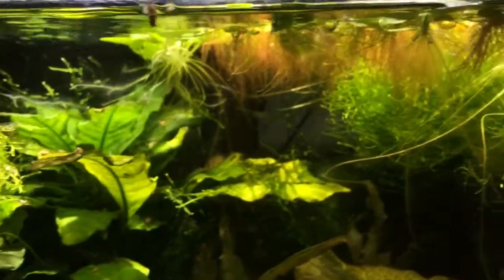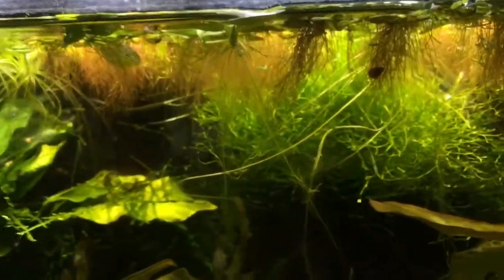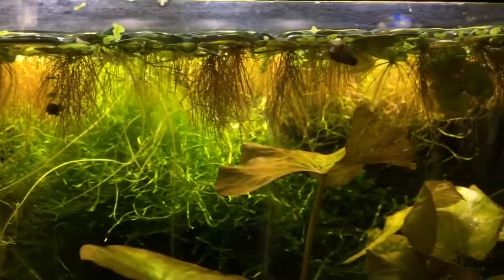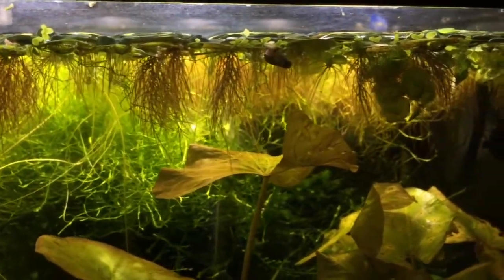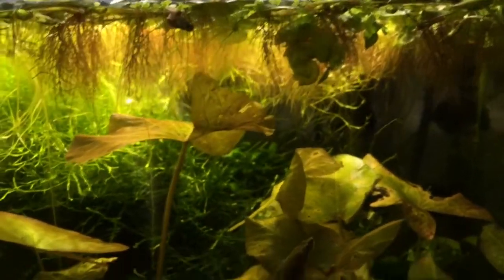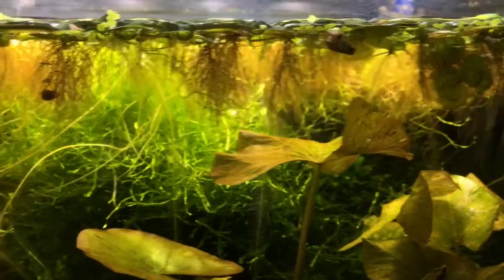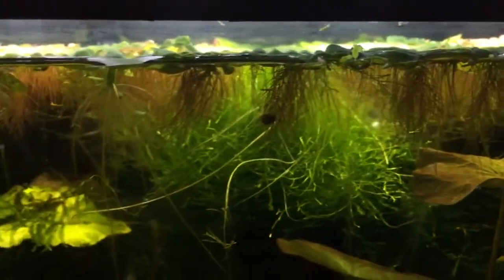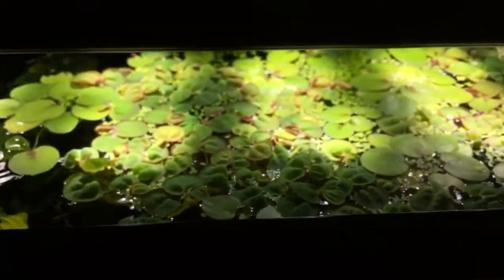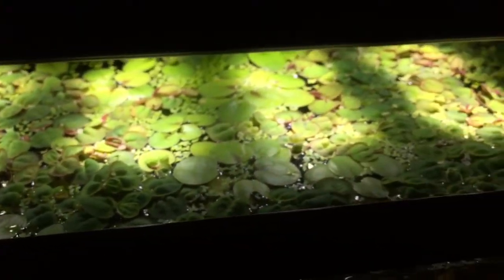I was a little concerned with all of these floating plants at the top, if the frogs would be able to go up to the surface and get air. I've been thinning out the plants every so often. They need to be thinned out again. But the frogs swim up to the top. They kind of poke their nose through the plants and get their air. Even with all these plants on top, it hasn't seemed to really be a problem.